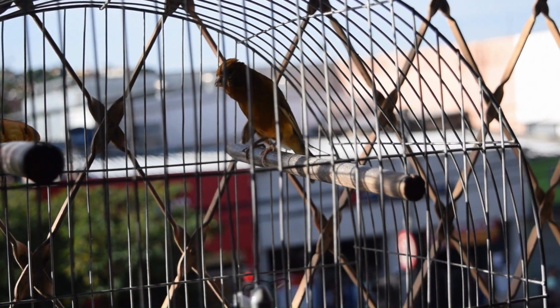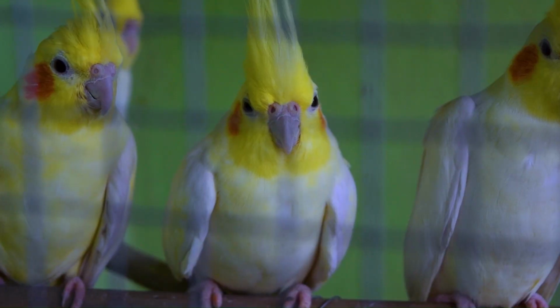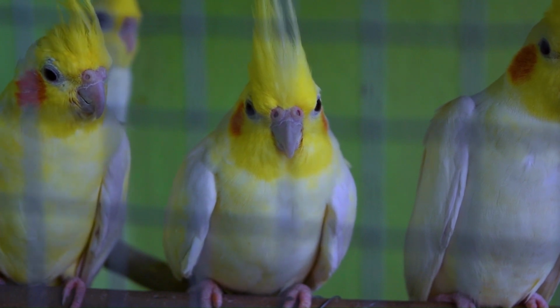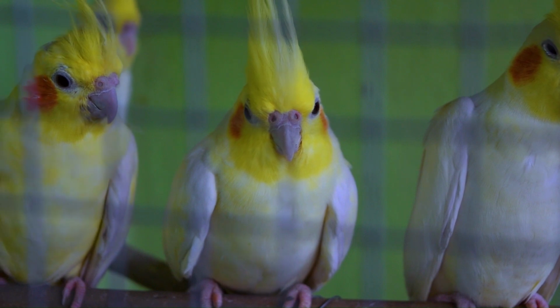Pet birds are known for their vocalizations. Here's how to manage and train your feathered friend. Positive reinforcement. Use positive reinforcement to reward desired behaviors. Managing noise. Teach your bird when it's appropriate to vocalize and when it's time to be quiet.